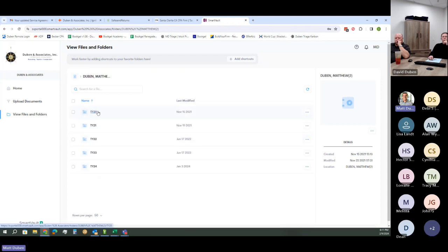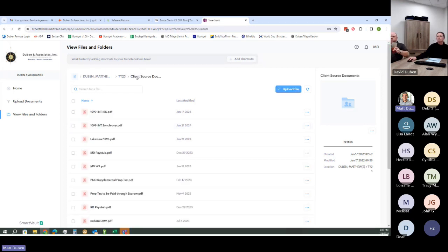These labels are all related to tax years: tax year 2020, 21, 22, 23. We're going to be working in 23 this year, so please upload everything to Client Source Documents. You could click in here. We're going to upload documents into Client Source Documents TY23.